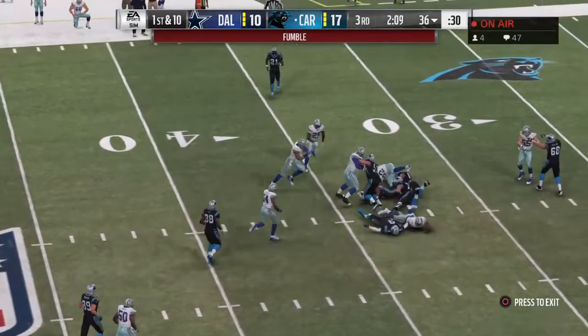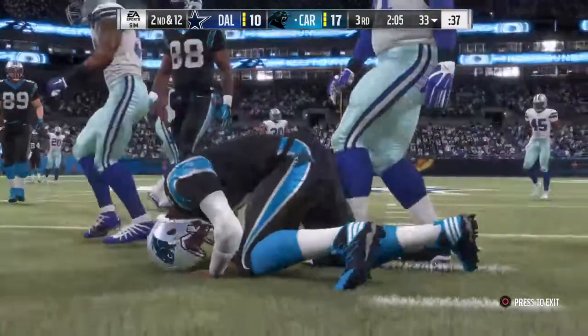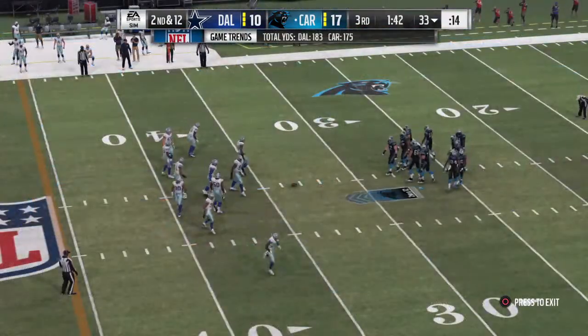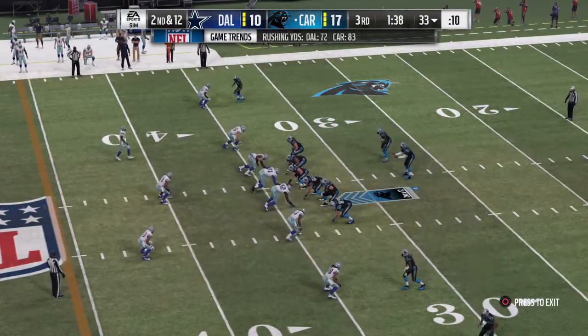And hit behind the line. He lost the football. It's loose. But fortunately, a Panther was able to get on this, so Carolina keeps the ball. The fumble, but they're able to maintain possession. Now it's 2nd down.